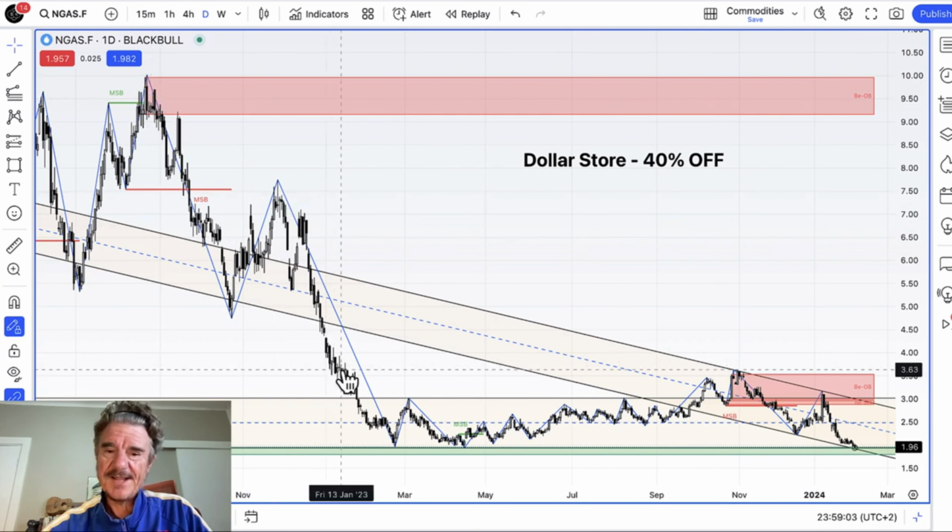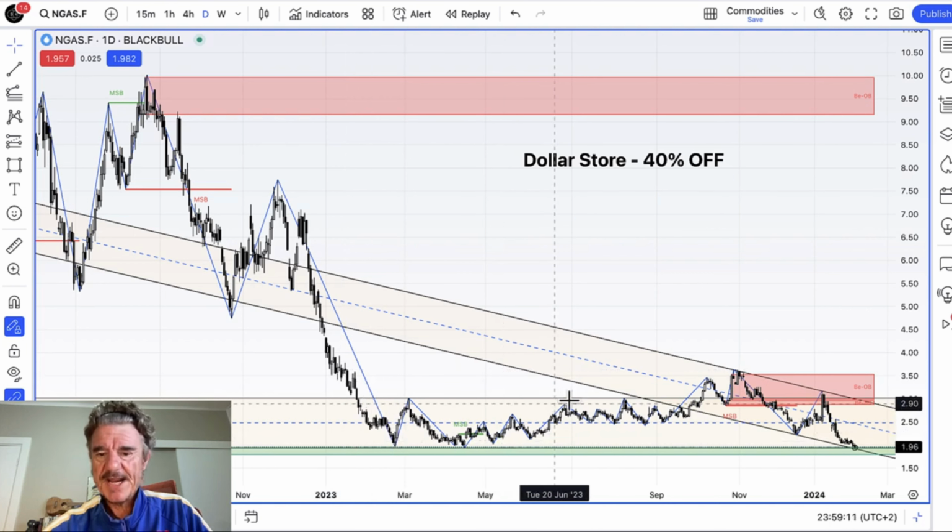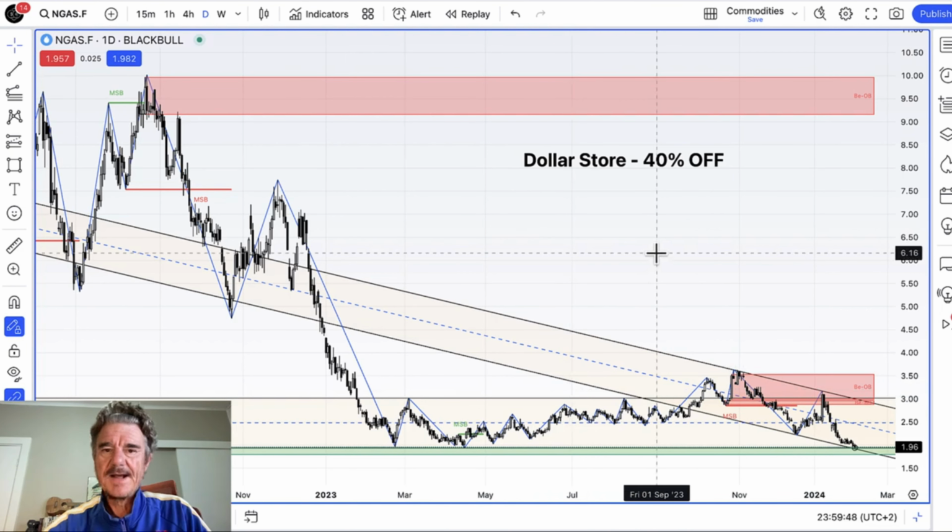I did try buying at $3.50, which failed, but then we started buying at these lows and then occasionally selling at the top of this channel. I think out of the last 14 trades that I've taken over the last 10 or 11 months, 8 of them have been short trades and only 6 of them have been long trades. So actually overall, over the last couple of years, I've been more short than I've been long on natural gas. Now is not the time to go short though.